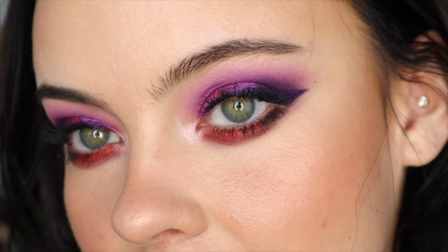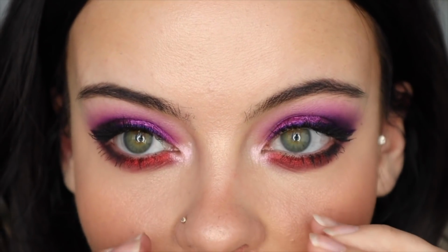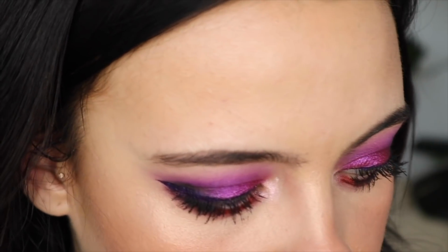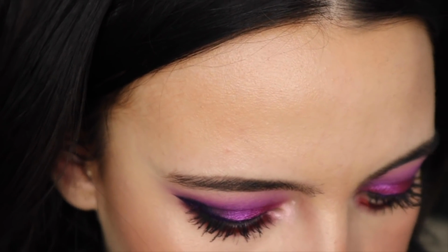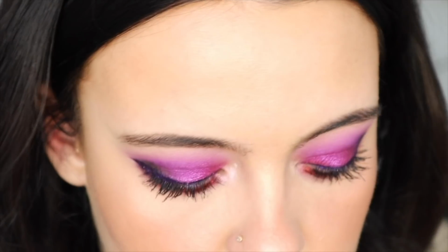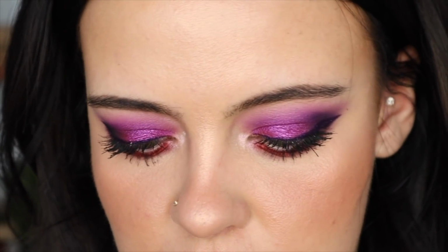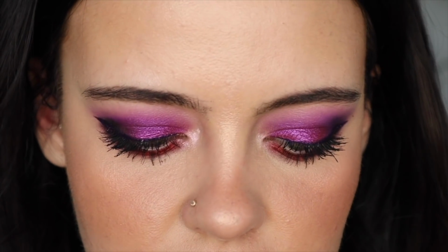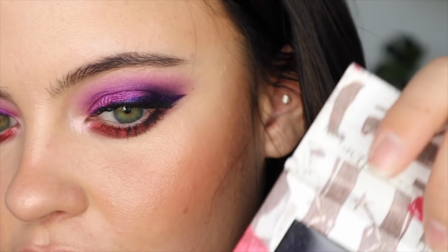So here is the second look all complete. I adore this color combination. It's so fun. So for the inner corner highlight, since there wasn't really anything that would flatter this, I mean the lime green would be really cool again, but I wanted to keep it pinky or red. So I initially just went in with the Vesca Beauty Moonlight highlighter, which is just like a champagne, which didn't really suit it. So I picked out a pink highlighter, and this one was the closest one to me.